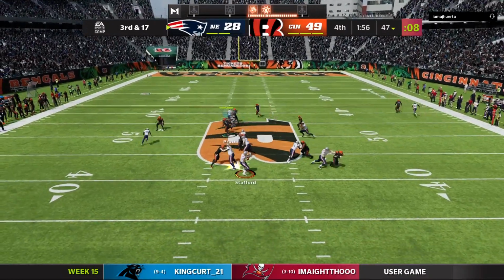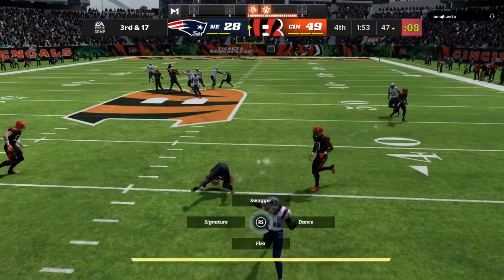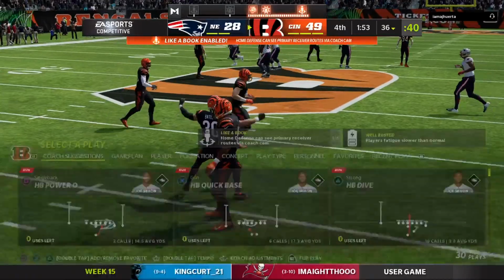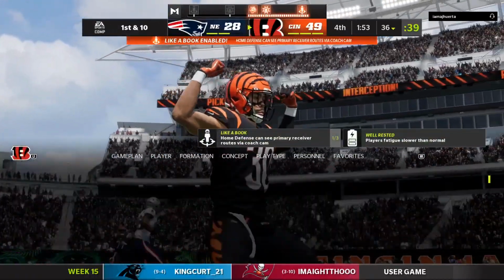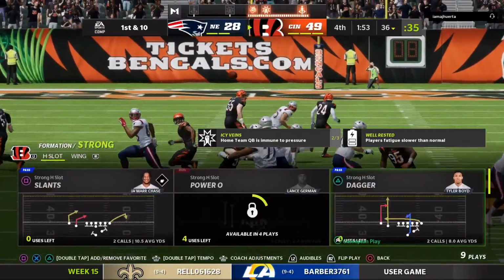Now on 3rd and long, they'll look to throw. On Stafford for the 3rd time is intercepted. Picked up by Jesse Bates. And the Bengals are going to get it back here just past the 35.